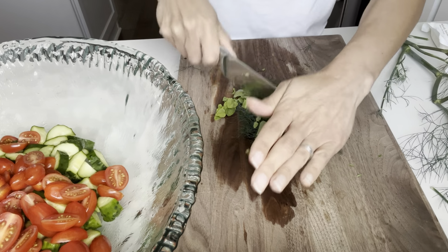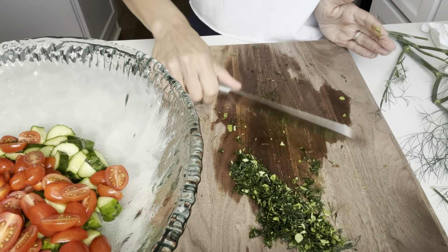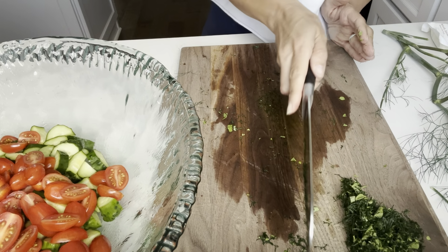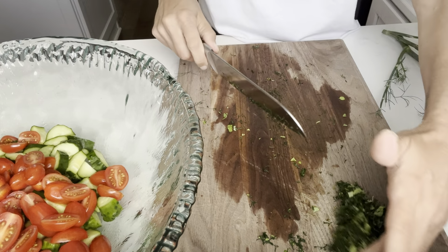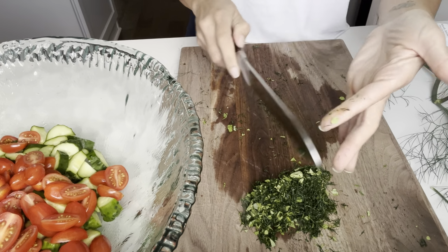And I wish you could smell what it smells like, because when you chop fresh herbs like this, they smell absolutely delicious. And again, just so springy and summery, really fresh and delicious.